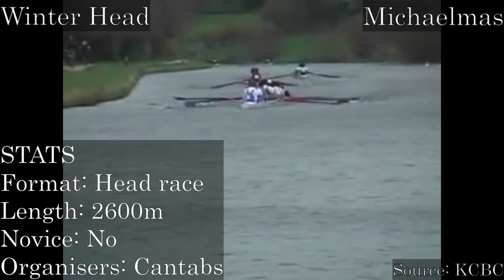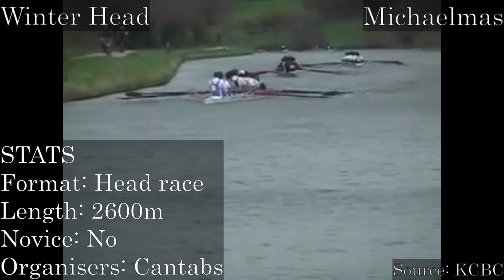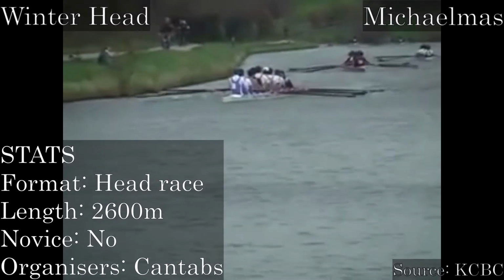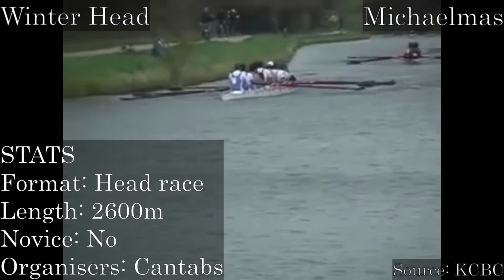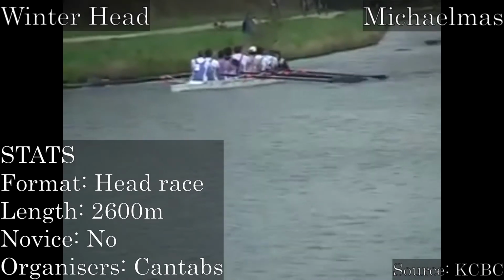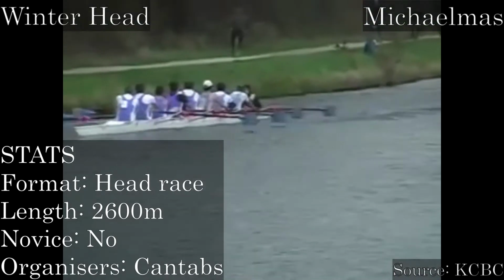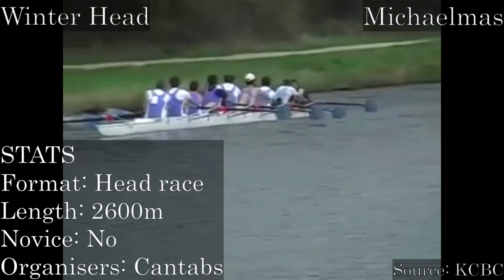Winter Head is a head race run by Cantabs, or Cantabrigians, open to senior crews and other universities. It is usually a good indication of how senior crews have progressed and developed since the start of the year. As with most collegiate-focused head races, it runs upstream and follows the bumps course and acts as a great preparation for the Lent Bumps.